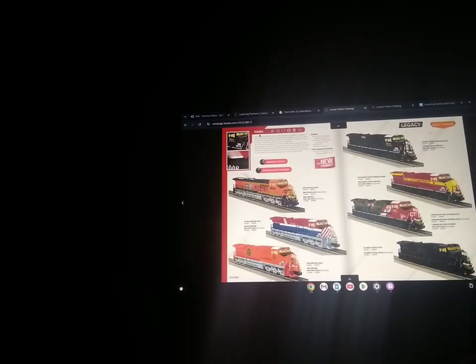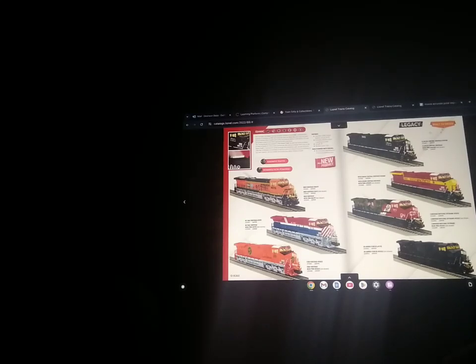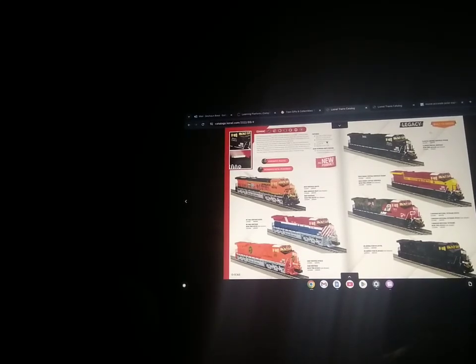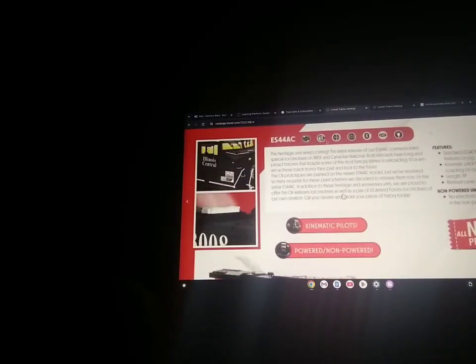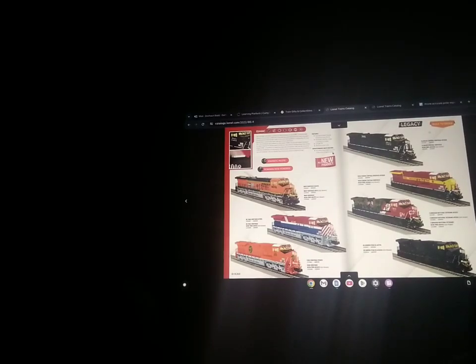There's also some ES44ACs. They have BNSF, BC Rail Heritage, Erie Heritage, Illinois Central, Wisconsin Central, Canadian National Veterans, and U.S. Armed Forces. For the features, they have commanded pilot for closer coupling on curves, length of 19 inches and a minimum curve of 054.